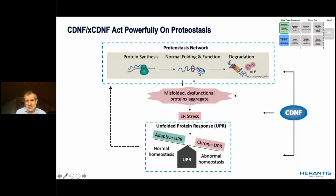Now, in diseases like Parkinson's disease, these systems go wrong and they're overwhelmed. So there's problems with the proteostasis network, and the unfolded protein response is completely overwhelmed. It's unable to respond to the disease or the stress. And that's where CDNF steps in, because it acts at multiple levels. We now know that it's a multimodal mechanism of action, working on these key pillars of disease.